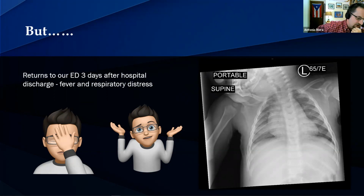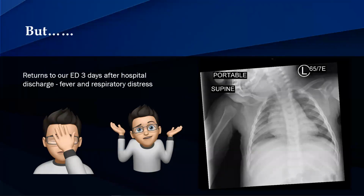I didn't mention that the COVID test was negative on this kiddo on the first visit when he had the rhinovirus test positive. And Antonio, I don't know if I missed it or didn't see it, did you get labs on this kid when he was admitted? Basically looking for inflammatory markers.